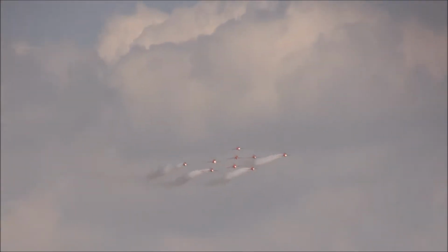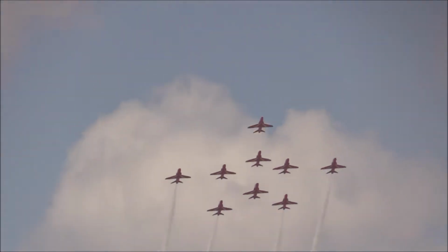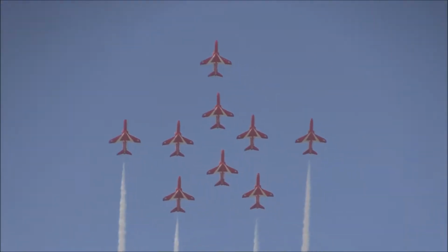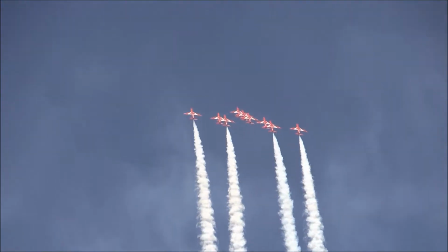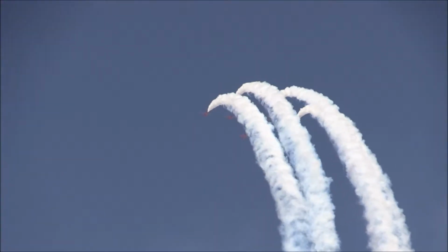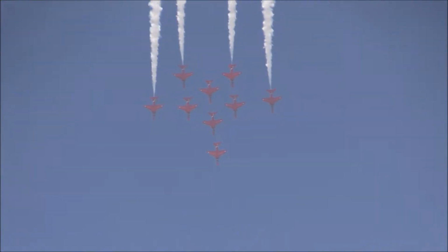As the nose lights come on towards us, the smoke is about to come on for the Lightning loop. As the jets approach their apex in the Lightning loop, on the right-hand wing is Red 4, Lieutenant Chris Linton-Smith. Chris is a former Tornado GR4 pilot and former T1 instructor, and he joins the team on his second tour with the Red Arrows, in his second year.